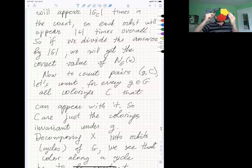So for example, if it's an order three rotation around the axis going through the vertices, this would mean that colors on all three faces are the same. Colors on every cycle are the same, because the cycle is elements that go to each other under this transformation. And so what we get is that we color now not individual faces, but entire cycles. And so we will get n to the number of cycles. It is the number of colorings invariant under this element.